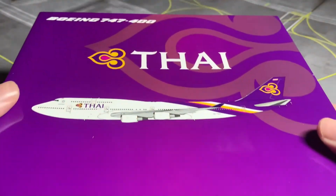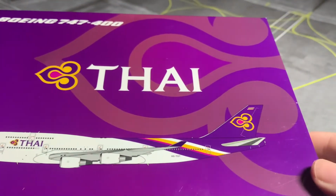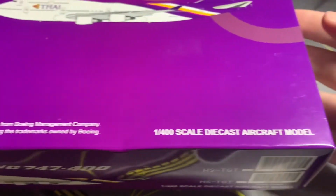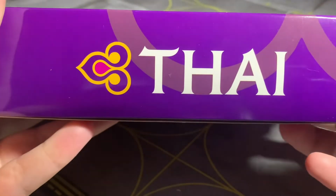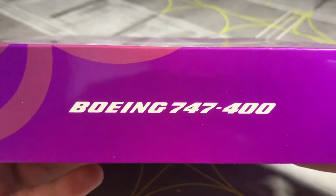Of course, first of all, the box. Let's have a look at the box, but I will do a model review of it, so this will be a brief look at the box. Very, very nice. I am a fan of the Thai Airways livery, especially the purple livery. I am quite a fan of the old livery too.